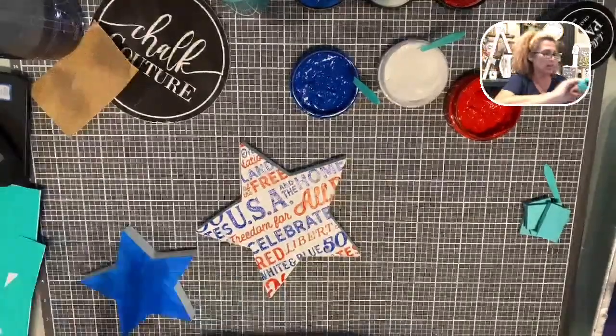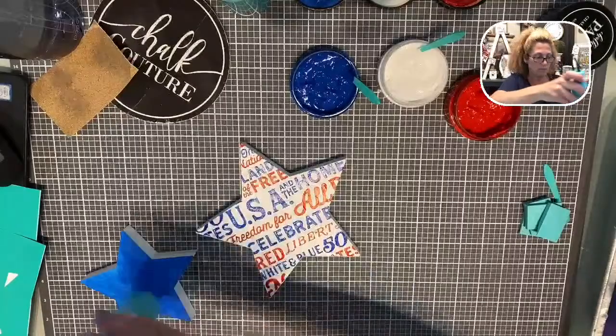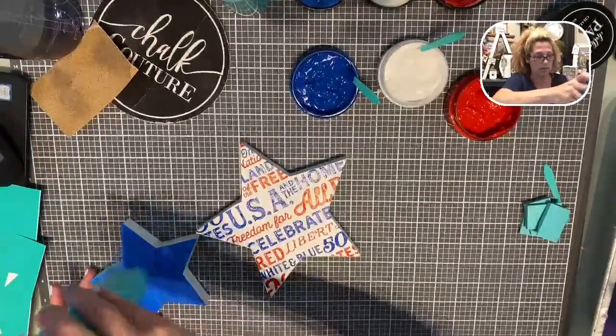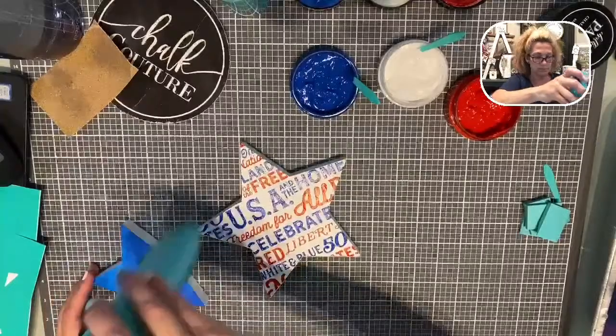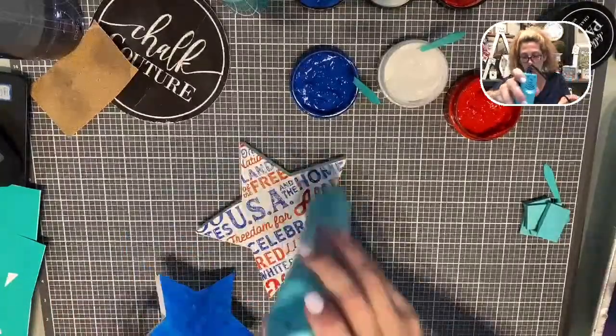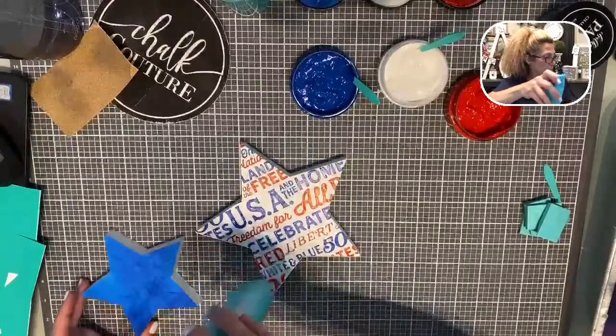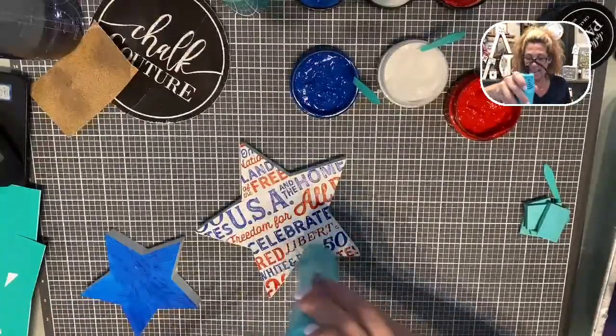All right, so let's dry this. Let's dry this one up. And that one I'll put aside. Maybe we could dry it too, because we're going to have to sand these. Like I said, I want to distress them. Yours should be there Wednesday. Yay!